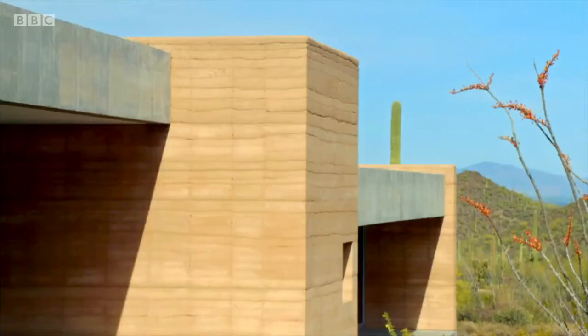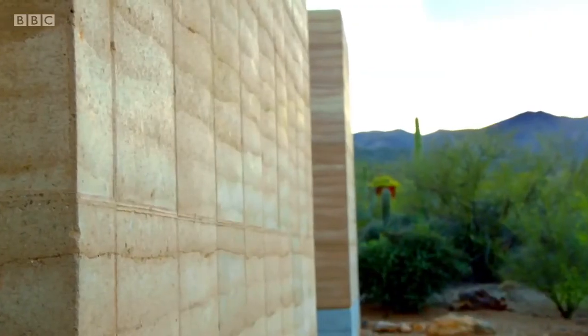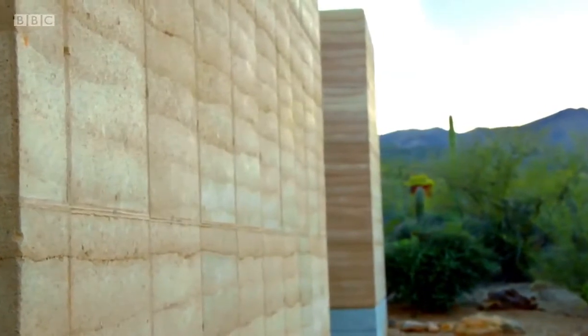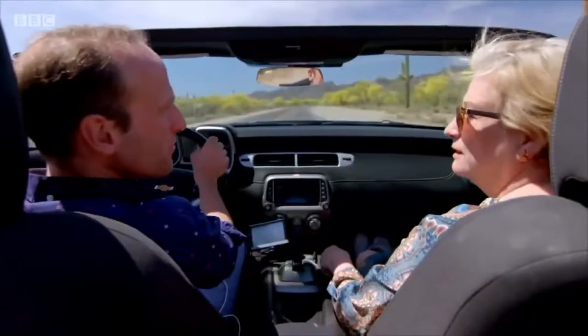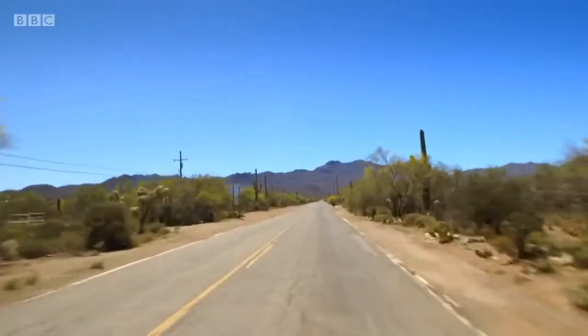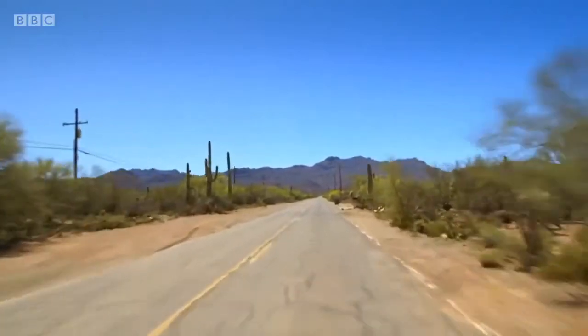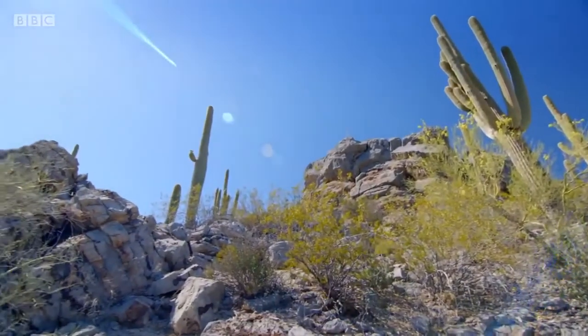So a house built in these mountains needs to be robust enough to withstand the unforgiving local weather. It's so hot, it's so dry. Is that your tongue sticking to the roof of your mouth? Yeah, I mean, I'm really hot. The owners of our next mountain home decided to build deep into this arid mountain range, and in order to deal with this extreme environment, used a building technique that's as old as the hills.